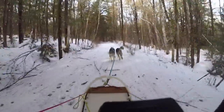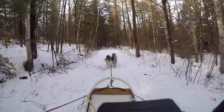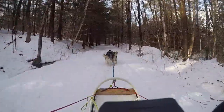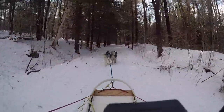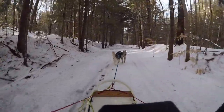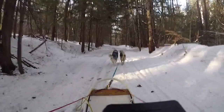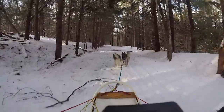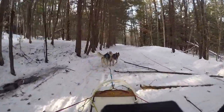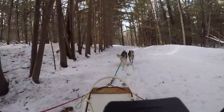So the name of this trail is actually the Old Railroad Trail, and it starts just north of Peterborough, New Hampshire, right off of Route 101 and Route 123. As you can see, it's a great trail for doing exactly what we're doing, for dog sledding with someone who's on skis.